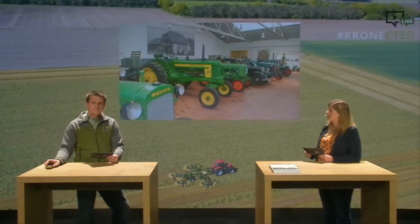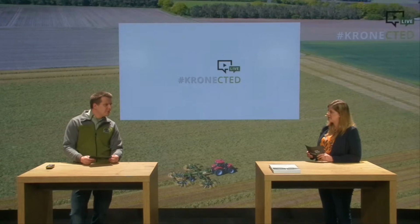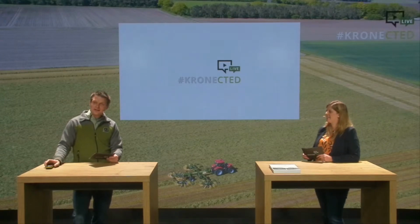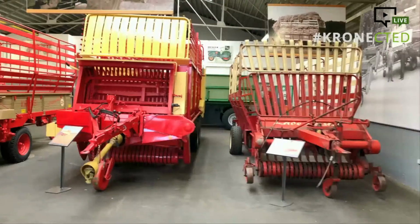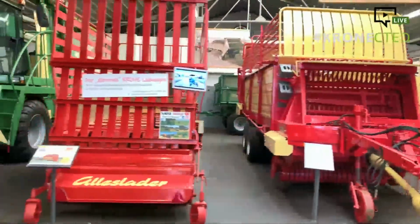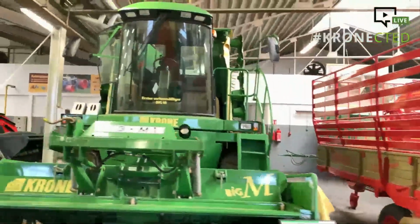Is that all we have on display in the museum? No, we have a lot more to show. This is the fourth room of the museum. This is where all the interesting exhibits are.